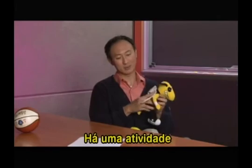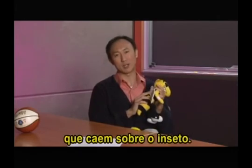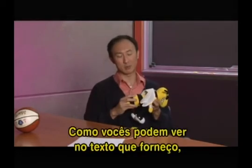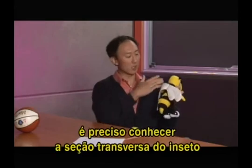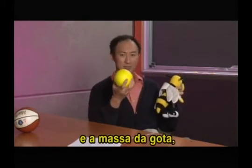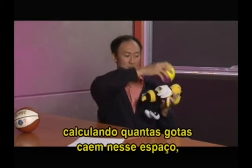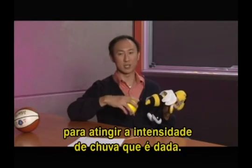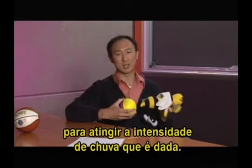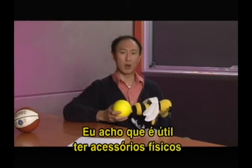We have this activity where we estimate the number of drops that are applied to the insect. As you'll see from the text file that I'll provide, that involves knowing the cross-sectional area of the insect and knowing the mass of a drop, and then calculating how many of these drops fall into this space in order to achieve the rain intensity that you've given them. So I think it's helpful to have some physical props to be able to demonstrate these things.